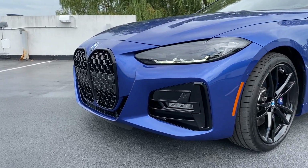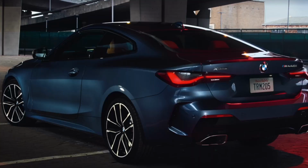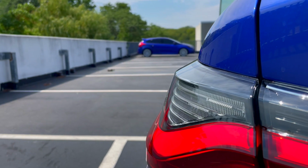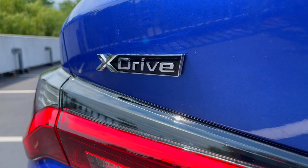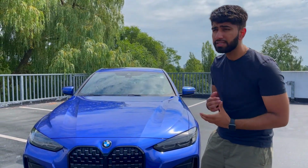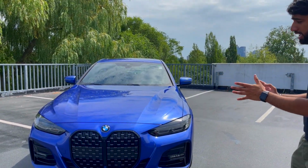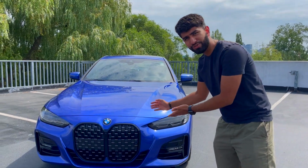For the 2021 and 2022 model years, the 4 Series will be coming in two trims: the 430i and the M440i, the latter being the sportier and faster one, with both trims being powered by BMW's all-wheel drive system, the xDrive. Mechanically, the BMW 4 Series and the 3 Series are essentially the same thing, but the design, it's a beautiful car from the outside, but it all starts with that controversial front grille.